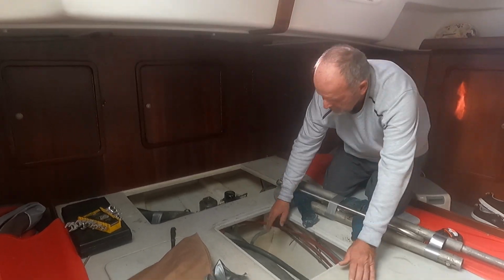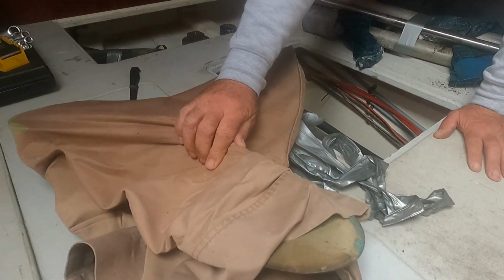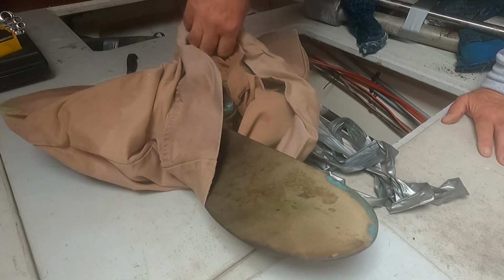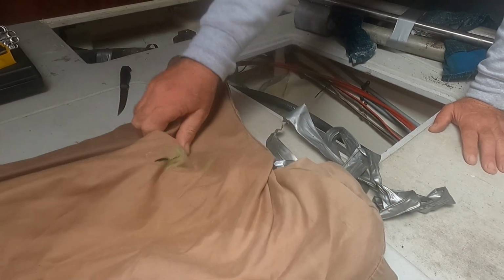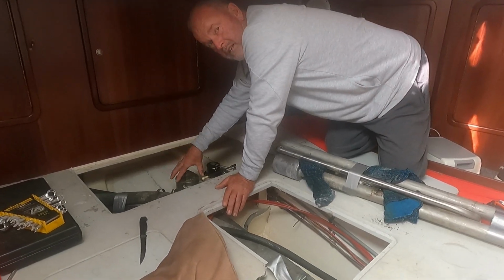What we've got in here is a spare rock anchor, and we've also got a spare prop. So if our Gori prop bugs out, this is our solid brass prop. It's got a locking nut on the inside of it as well. Coming back into here, this is where our steering is.